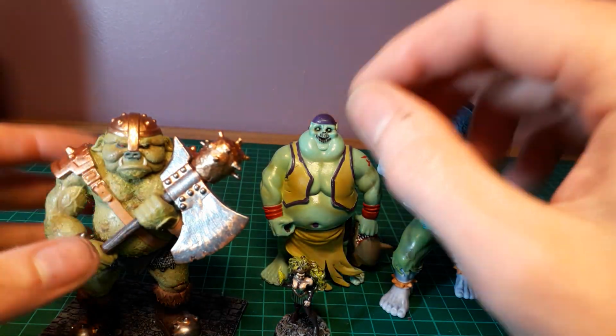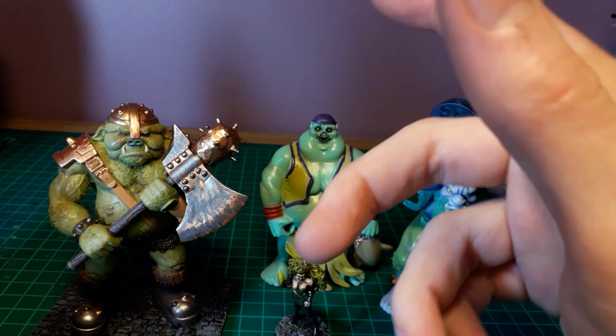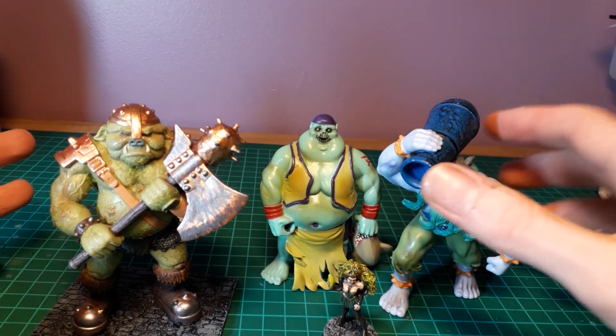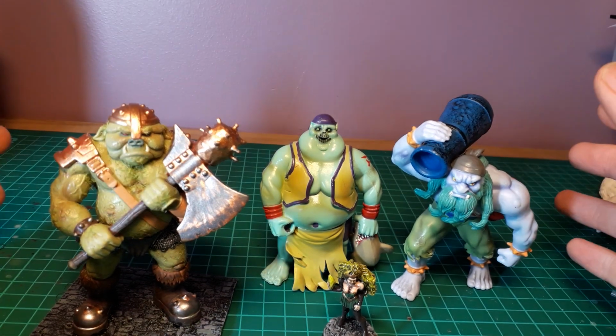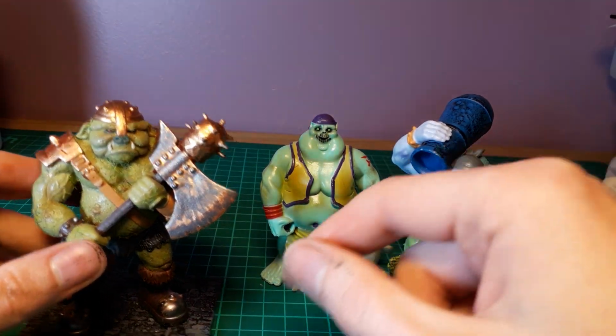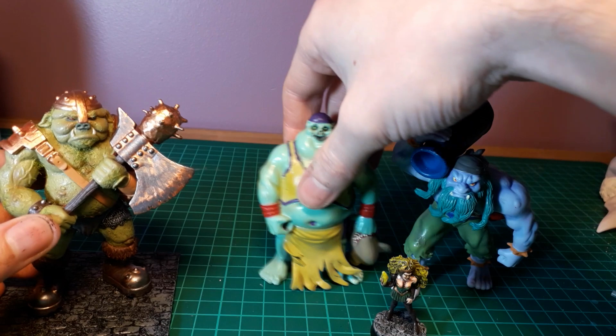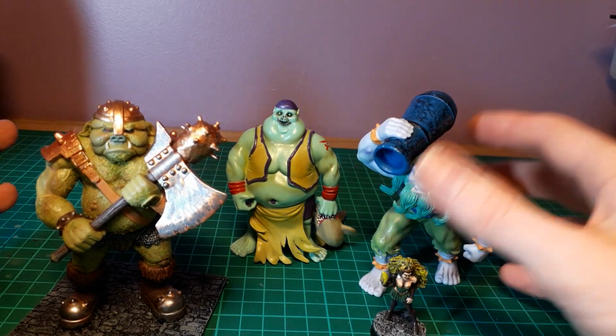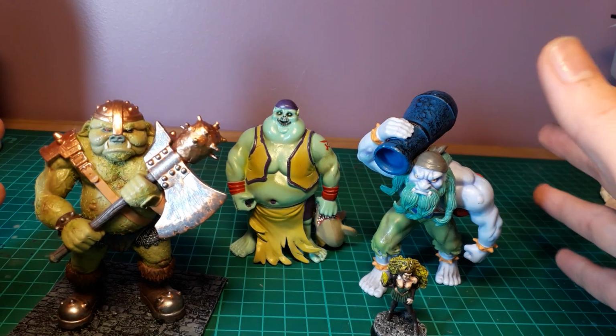These guys, this selection of big models here, were originally toys. They're actually from the Early Learning Center. I think that's what it's called. That's what it's called in Europe anyway. And they are some kind of monsters, some kind of mythical creatures. They have loads of different ranges, but these guys really jumped out at me. I got them on eBay and they're about a tenner for the lot.